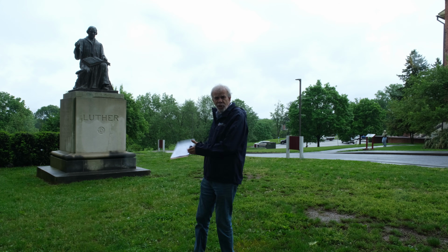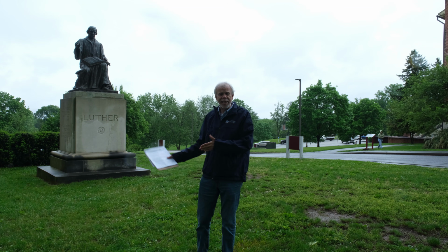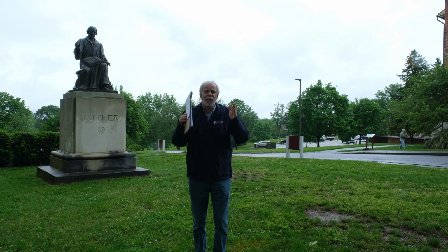The statue to Martin Luther is not on park property, and it is part of the seminary campus, so that kind of thing will be in our count.